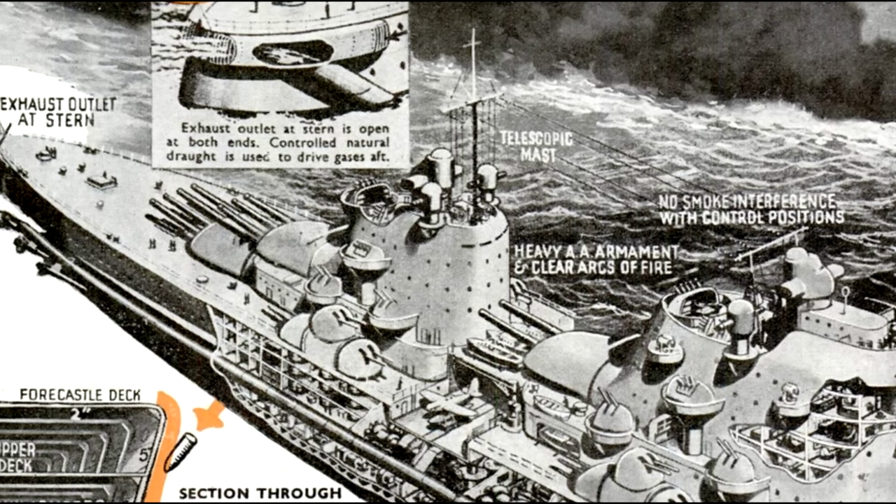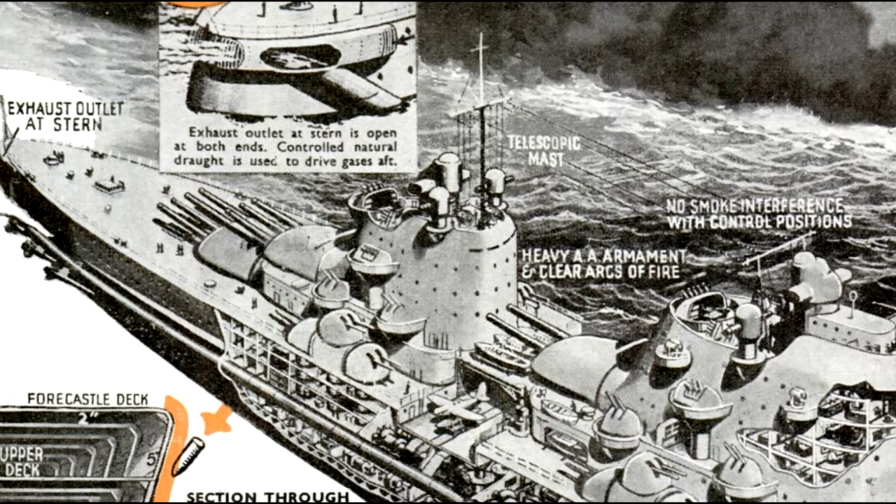And then we get to the stern, and, well, we've already talked about the main battery issues. Telescopic mast, take it or leave it. That's a bit more complication than's probably needed, but you can get away with it fine.